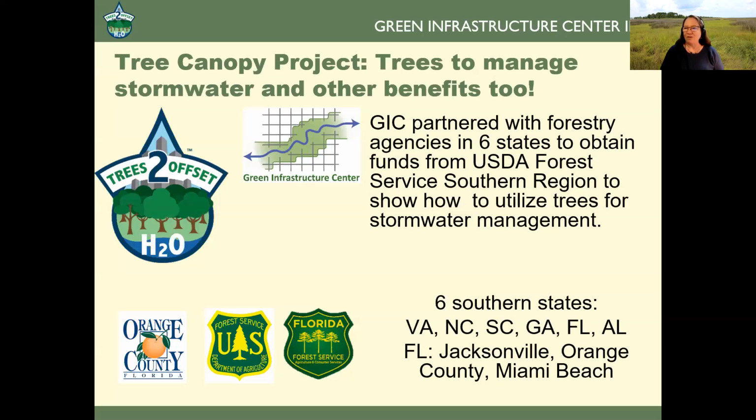And so I thought there needs to be a way to help cities understand how much water their trees are actually soaking up and start to value those trees as part of their stormwater management strategy. And so I contacted a number of states in the South, and these states agreed to participate. So Virginia, North Carolina, South Carolina, Georgia, Florida, and Alabama. And in Florida, the communities that we studied were Jacksonville, Orange County, and Miami Beach.